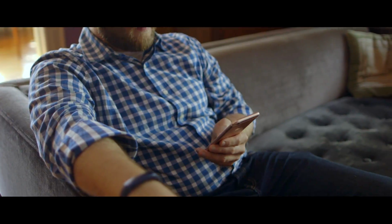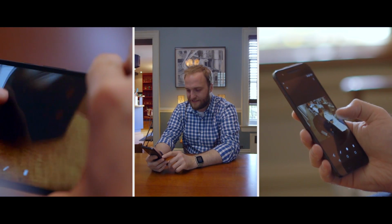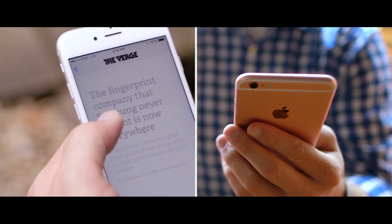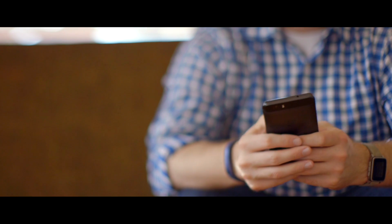Compromise in one area or another, and you're looking at hours of frustration over the 2 years or so you might use the phone. A great smartphone should have a great display, fast performance, a great camera, reliable battery life, the best apps, and great support for when something goes wrong or you just need a little help.